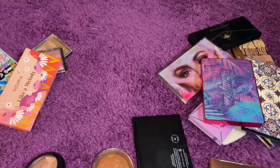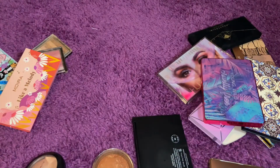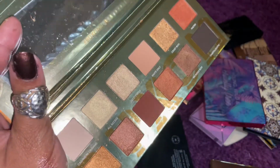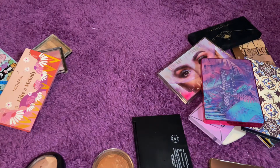And then this one I haven't used in a long time. This is the Tarte Love, Trust, and Fairy Dust. I'm gonna use this one. Okay. And then I just got this recently. This is the Boss Babe Betty by Buxom. I love Buxom shadows. Or if you're not hip to Buxom, get on the train because this is where it's at. Okay. So super happy about my selections.